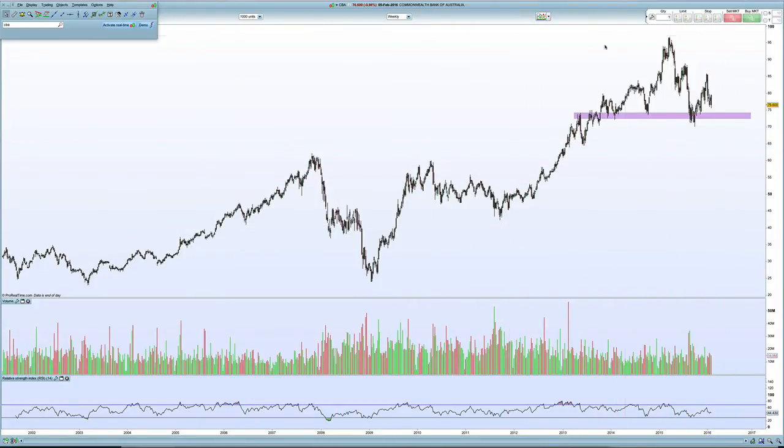And I just want to talk about this pattern that we've got here. It's almost a textbook head and shoulders pattern that's been playing out over the last, well, it's been almost 18 months forming. Now you've got your left shoulder here, head here, and we look to be forming that right shoulder here. Sharp move down at the start of this year. So this $70 to $72 zone really looks like a bit of a line in the sand.